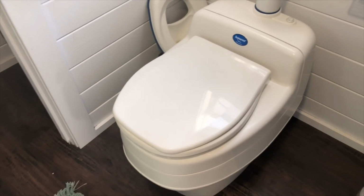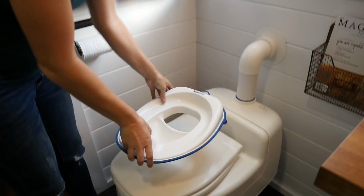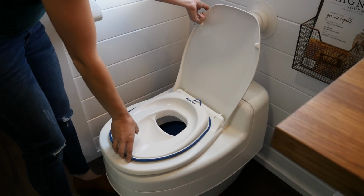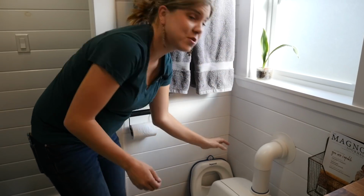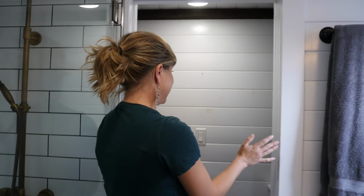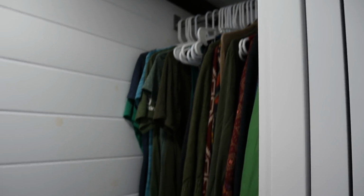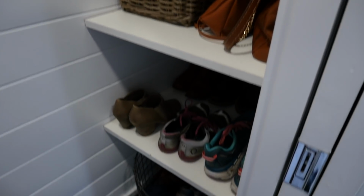The kids use it. We have a little separate, pun intended, seat for them, and it actually sits right on top. They do their business and then they pick it up themselves, wipe it down, and set it in its corner. And then the last thing on this end of the house is his and her closet. It came with the rod on the top, and when we purchased it, we outfitted it with some additional shelves to create more storage.